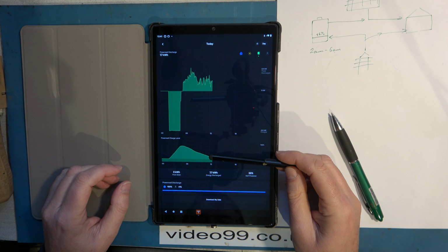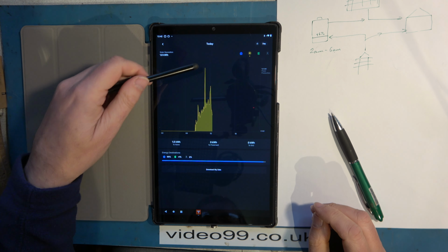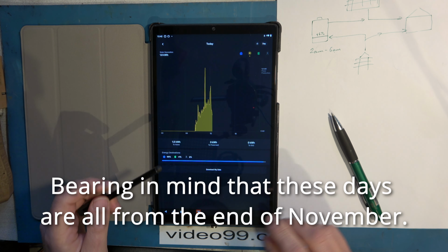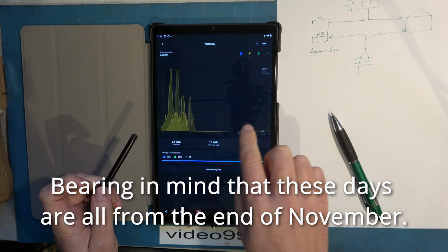Let's look at the output from the panels. We've had a few useful peaks, but nothing of great consequence today. Whereas if we look back a few days, we had some quite useful days where we actually generated enough energy there to really charge the battery a good percentage. The final tab here is the energy consumption of our home, and that's not particularly interesting to you in this case.